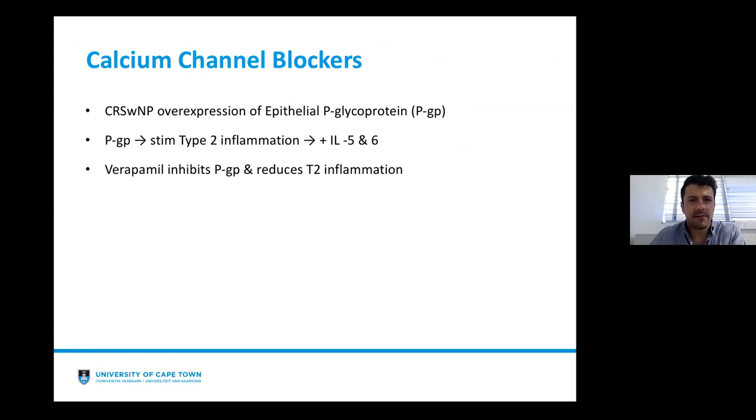There's been a lot of research into calcium channel blockers for patients with nasal polyps. The hypothesis is that in patients with polyps, there's an overexpression of an epithelial glycoprotein, or PGP, and PGP stimulates type 2 inflammation, therefore stimulating interleukin 5 and 6. Verapamil is a first-generation calcium channel blocker that inhibits this glycoprotein and indirectly reduces type 2 inflammation.